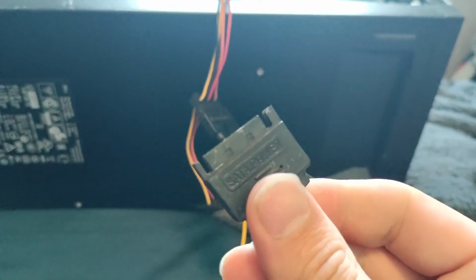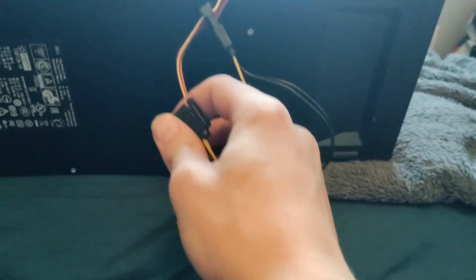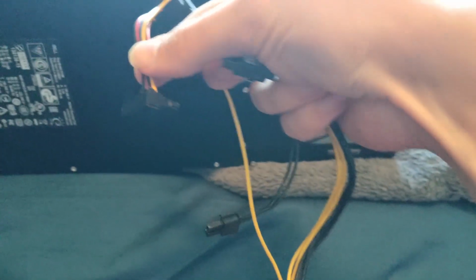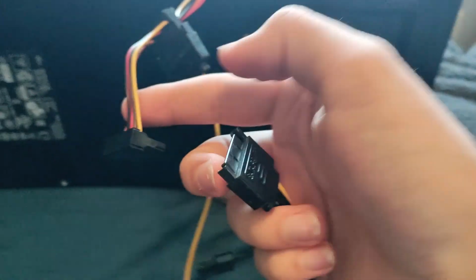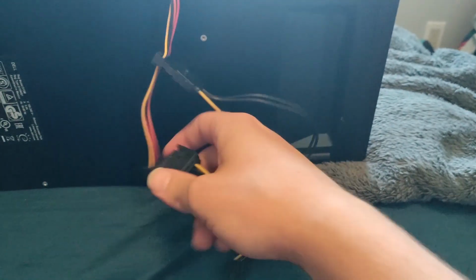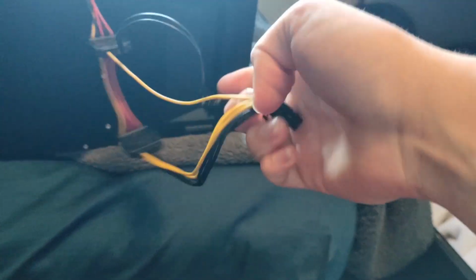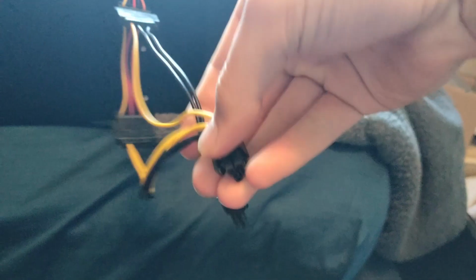You want to take this end of your power splitter or connector and plug it into this. It's called SATA. I already plugged one in just for the sake of convenience. And you're just going to want to put this in like so. If I could do this with one hand. I'll give you a close-up. So you just plug that in. It's pretty simple. You just plug that in right there. And now you have a 6-pin. Or in this case, it's actually an 8-pin. You don't even need that.